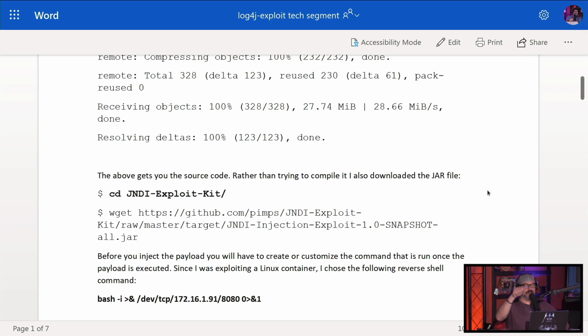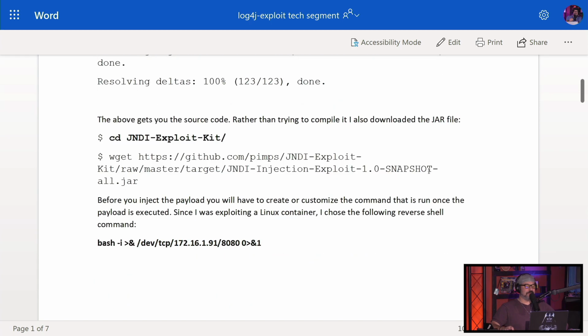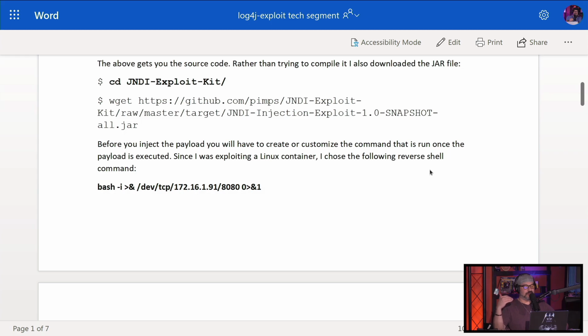Any way to get this URL basically in the logs of your Java application means your Java application will visit that URL and call back to you. This exploit kit has the Java classes that will then be loaded into that app, and then execute a command. So it took a lot of the work out that you would normally have to go through in one GitHub repository. Thank you very much to those who put that together. So I pulled down the jar file, which made it even easier because I didn't have to compile it.